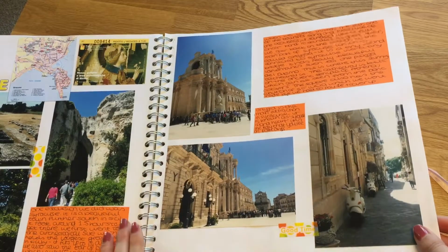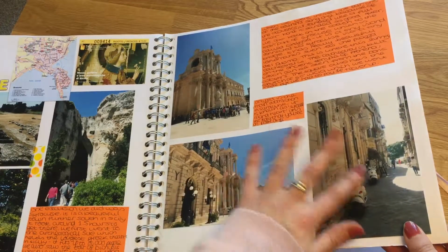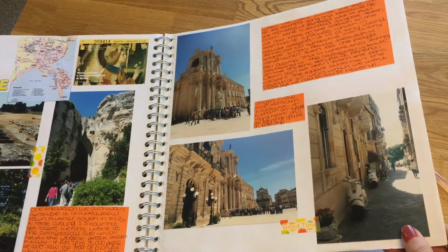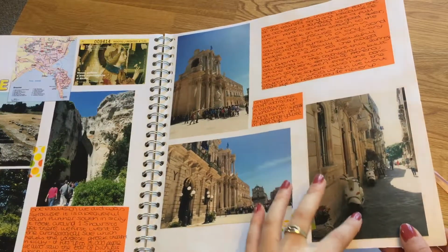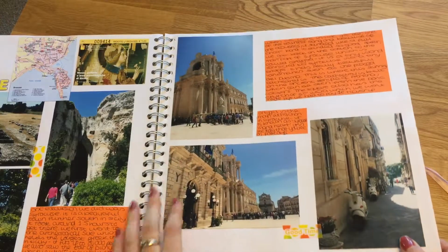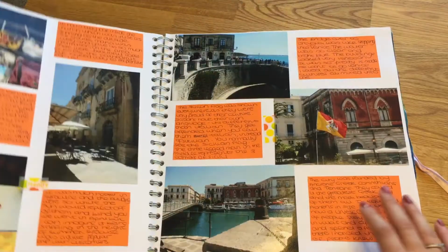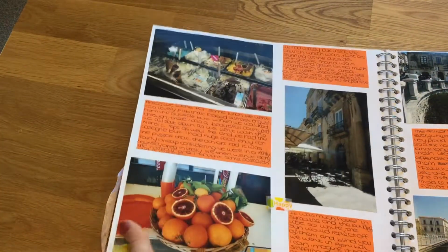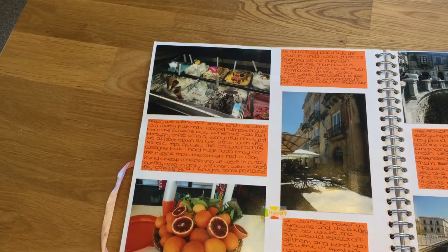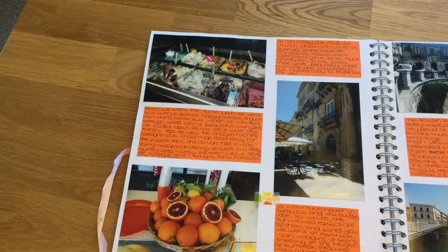And then this is the actual town of Syracuse. It's lovely. It's really Baroque, Spanish, Italian sort of theme. It looked like typical Italian, with the mopeds outside the little buildings and the lights and everything. It was really pretty, but it was so hot. And this is just some more pictures. This is the blood oranges of Sicily. They're very famous for the blood oranges. They're really nice. And also the ice cream there was amazing.